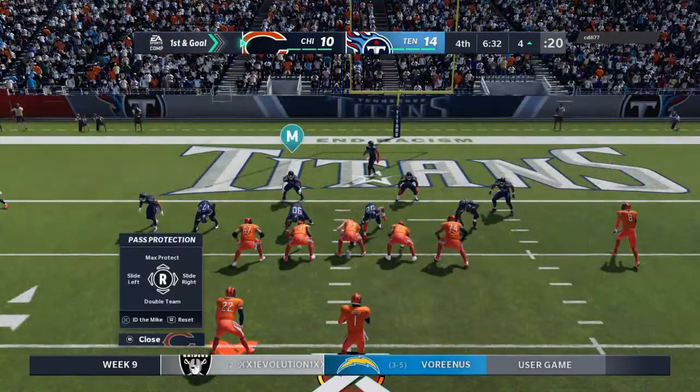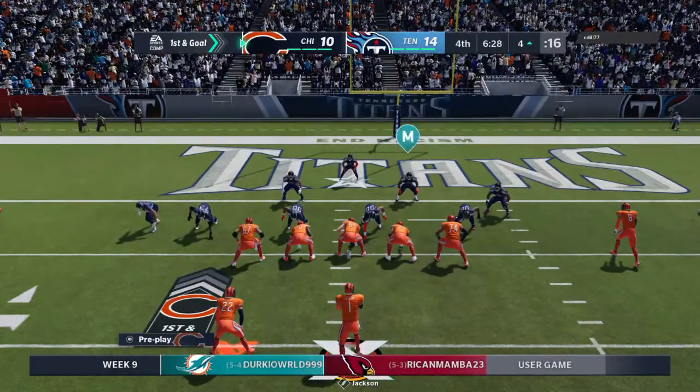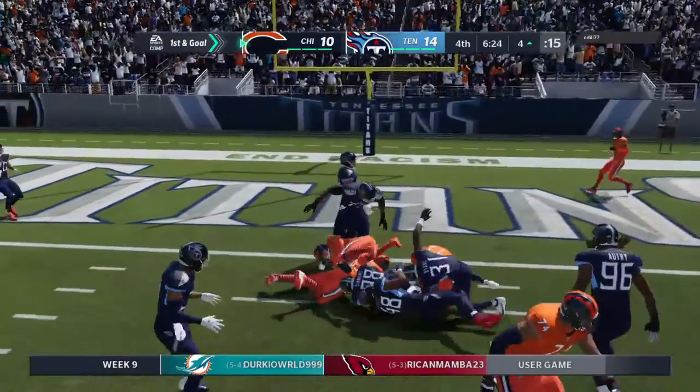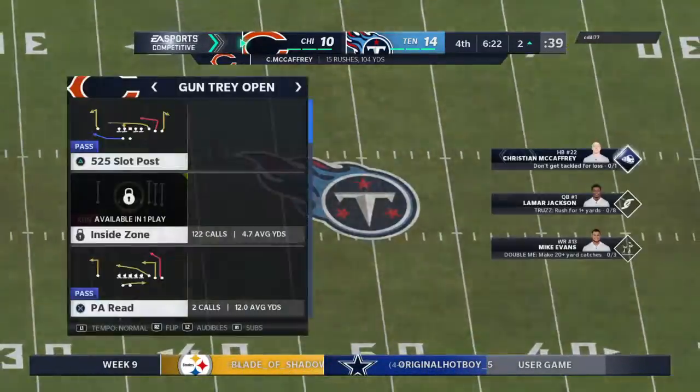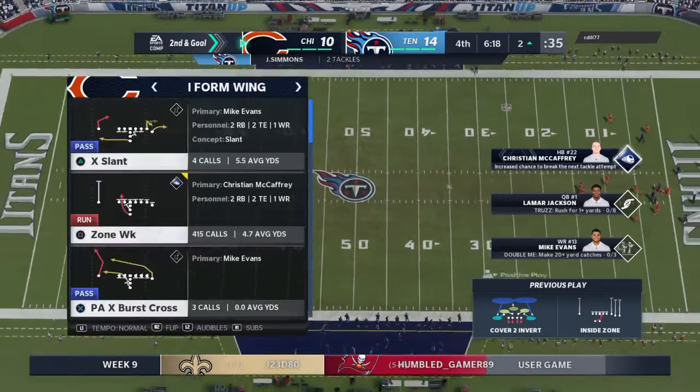Only way to get the lead here, of course, with a touchdown, and that's what they're gunning for on first and goal. They'll try to run with McCaffrey, and he's going to get him about 3 yards closer. He's down to about the 2. He's hit pay dirt a lot this year, but not that time.